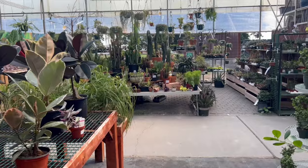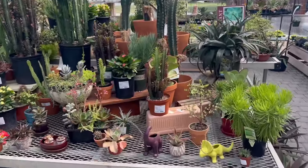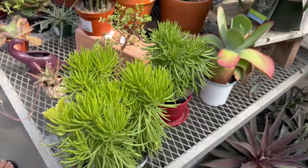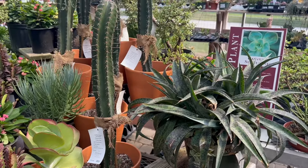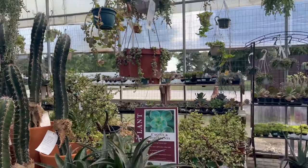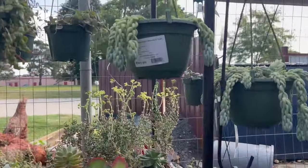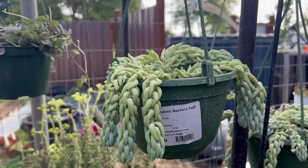Ooh, I found the cactus. They have a cute cactus section. This is fun. I think I bought my silver sword last time we were here. Oh yeah, you did. My cactus outside are all right, but they're not growing as much as I thought they would. These pearls look like trash. $30? Wow. It's kind of pricey.